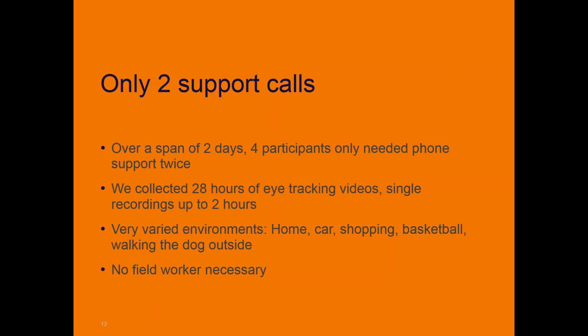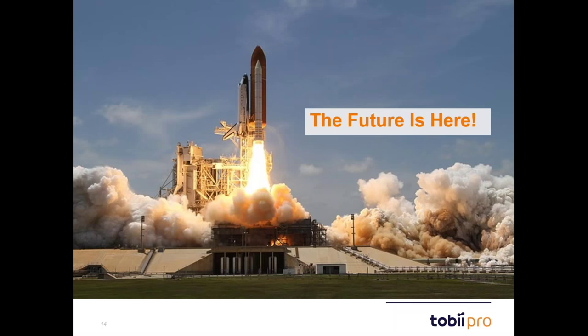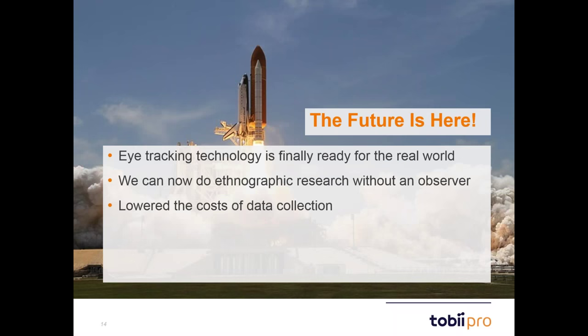And as I said, there was no field worker present. So we didn't have any person on the ground helping those participants directly or being close to them. They were handed the glasses on a Tuesday and brought them back on a Friday afternoon without having any person from Tobii Pro Insight Services or the German Reading Foundation close. And this is big for us. For us, it really means that eye tracking is finally ready for the real world.